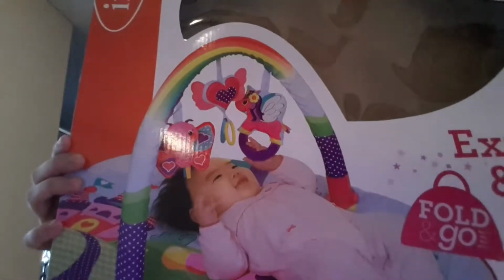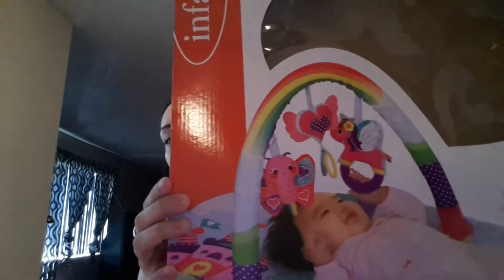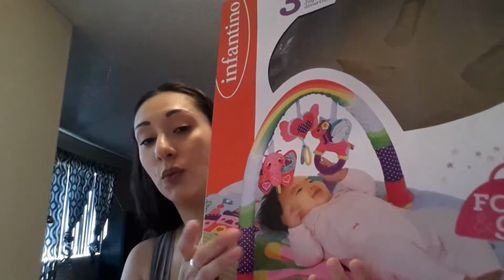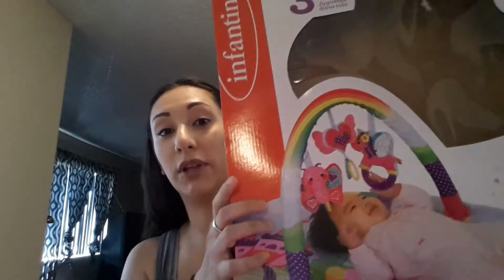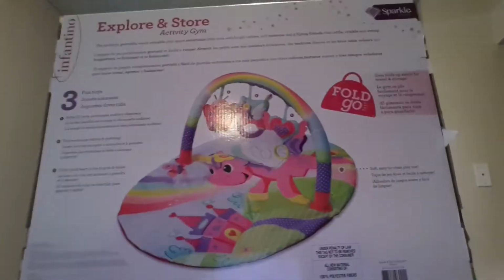Okay, and then this is already out. We already took it out, but it's this right here. It's the Explore and Store Activity Gym. Mila actually really likes this a lot. Just lay her on it and she just goes to town playing with this, and she loves it. So here's a better, bigger picture in the back. That's what it looks like. She really likes that a lot. I definitely recommend it because she super enjoys it.